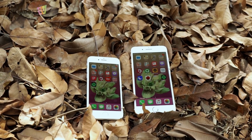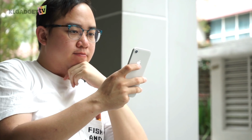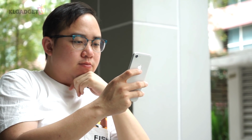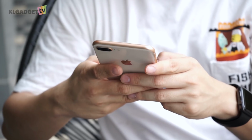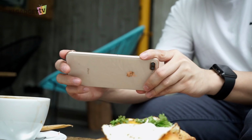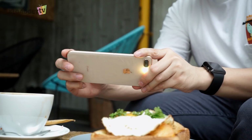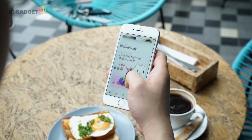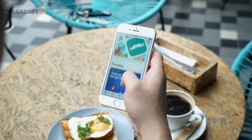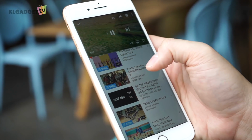Most of us aren't satisfied that the iPhone 8 and 8 Plus are reported to have smaller batteries. However, in real-world usage, I'm actually getting around the same amount of usage time as I had on the iPhone 7 and 7 Plus, which can easily last a working day with moderate use, and this is definitely all thanks to the all-new A11 Bionic processor. Despite that, I still think Apple could have just maintained the same battery size as the iPhone 7 and 7 Plus for better battery life.